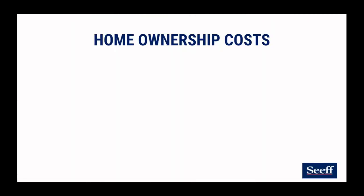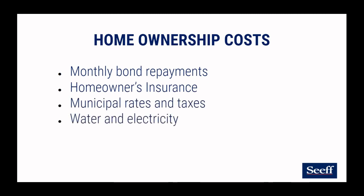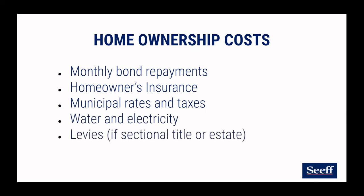Now, the last thing that you also need to consider is the home ownership costs. I'm just going to name a few here just to get you familiar with what you also need to make sure that you budget for once you have taken ownership of your new home. Besides your monthly bond repayments, you also need to look at some homeowners insurance, your municipal rates and taxes, your water and electricity, and some levies. This will be applicable if you bought a home in a sectional title or an estate. Then you also need to make sure that you budget for some maintenance. And if it's something that is also going to be important for you, you also need to look at security.